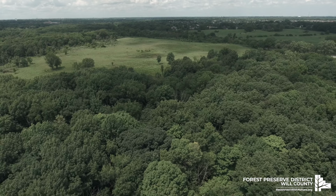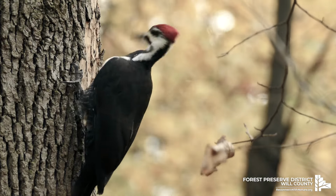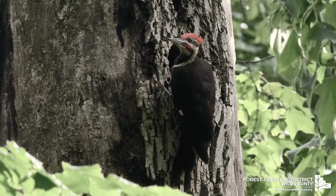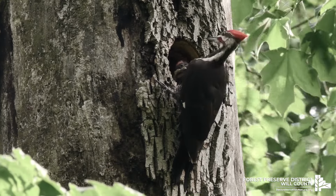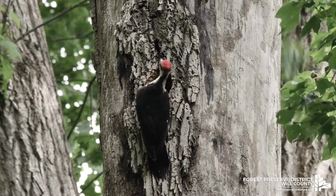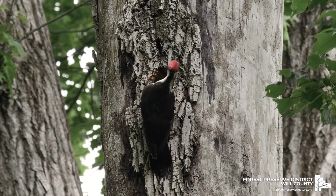These large old forests are really important for a number of different bird species. One of the most obvious ones are woodpeckers, because the large old trees provide a large enough tree trunk for them to actually create their cavities and to live in. You're not going to find pileated woodpeckers living in trees that are about the size of a telephone pole. They're going to have to be much bigger than that.